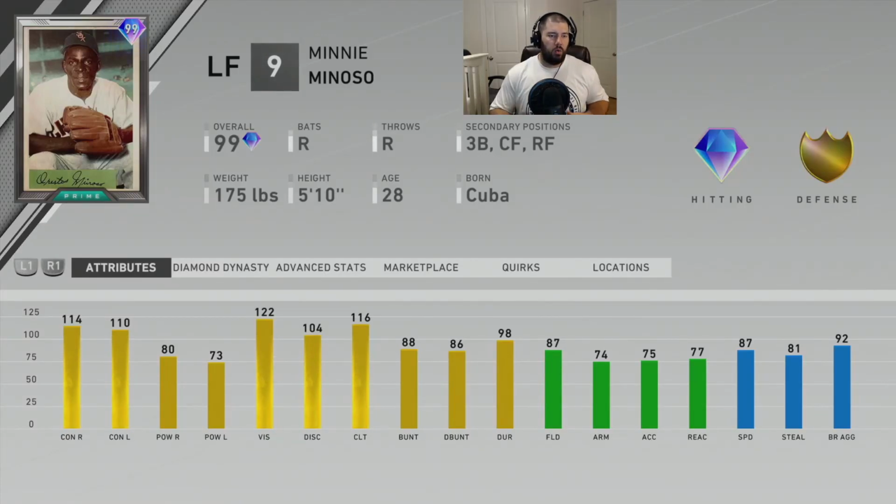Number 9 is the Chicago White Sox great, Minnie Minoso. It's his prime card, 99 overall, right-handed throwing, right-handed batting. He can play third base, center field, and right field, as well as obviously left field as his primary. And he's just all around a good hitter. His swing generates a lot of line drives in the gap, and he's fast for a left fielder.